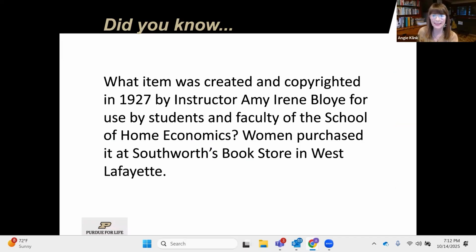Anybody know? Mary thinks it's a sewing machine. Sewing machine? No. Any other guesses? Yes, Trapper Keeper? I don't know what that is. Oh, no, we're in 1927. Love it. Okay, let's see what the answer is.